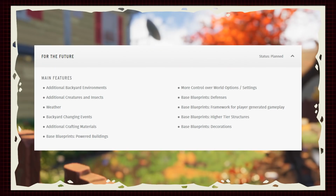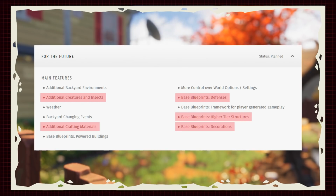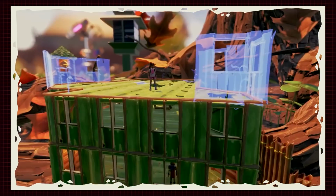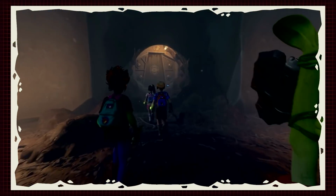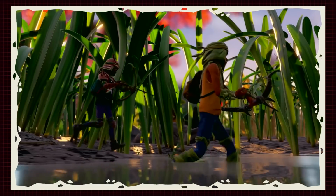Of course, we see some broad concepts as well, like additional decorations, crafting materials, higher tier structures, and new defenses, as well as additional creatures and insects, all things I think the players will expect. This is a broad brain dump section and gives you a really good idea of the major pillars of the game and some important concepts the team is considering.